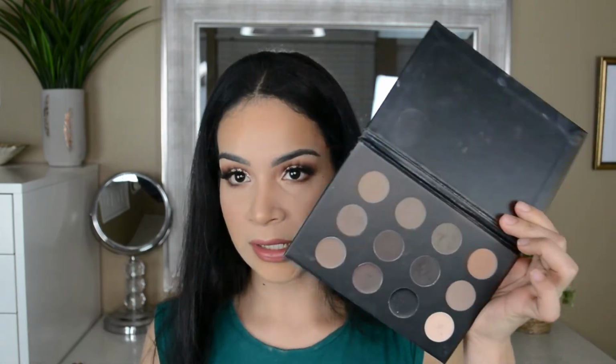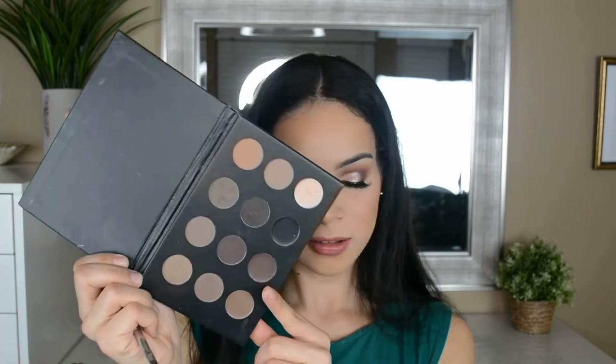This is a great eyebrow palette if you are a freelance makeup artist, or if you just change up your hair frequently, you need a lot of brow shades. This is the palette for you. It's really, really good. I really like it. I use it a lot.